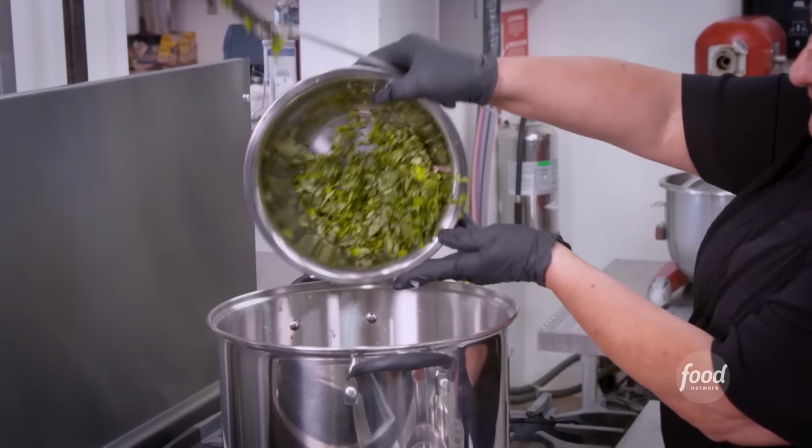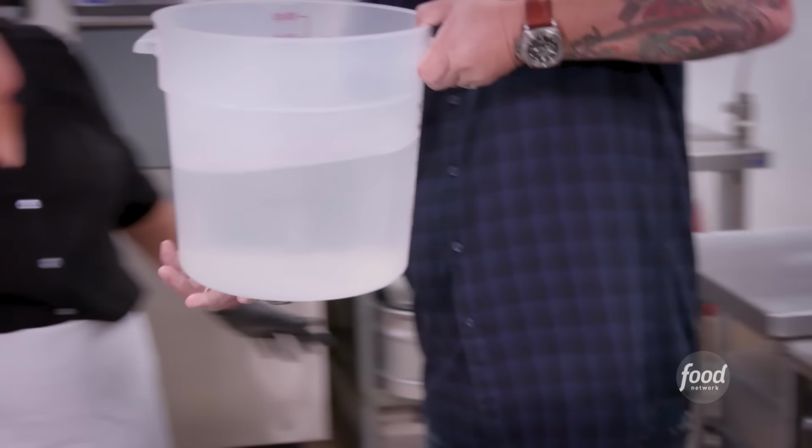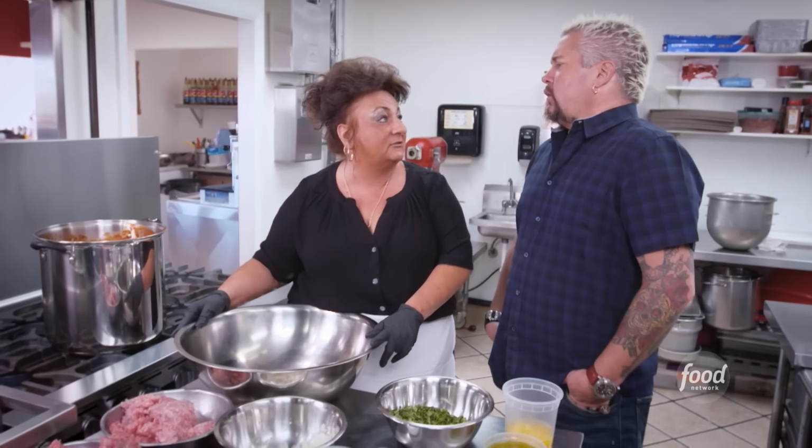Crushed tomatoes, fresh basil, black pepper, and salt. Tomato paste goes in. And a lot of water. And how long is this going to cook? About 3 hours. What's up next? Nana's meatballs. Is Nana different than Grammy? No, I called her Grammy. My kids called her Nana.